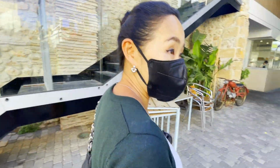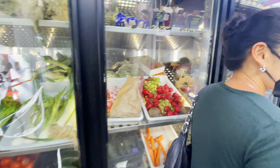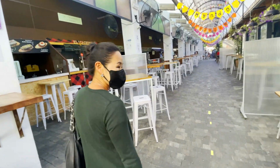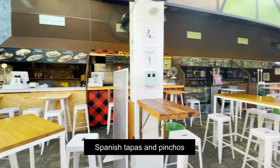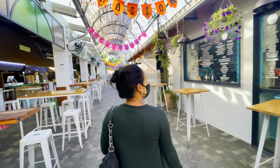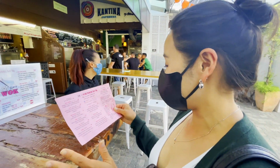Super cool little complex of all the cool restaurants. Big chunk of dry aged beef. Looks like if you're a big food lover, you definitely have to come here. Very cool. They have Japanese street food, some Spanish tapas, pinchos, a Thai place. There's a lot of different Asian cuisine right here.